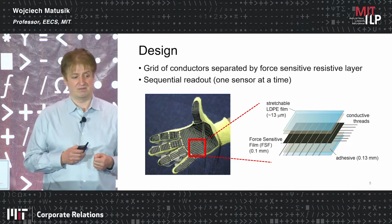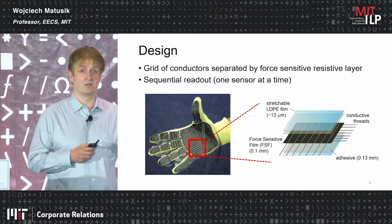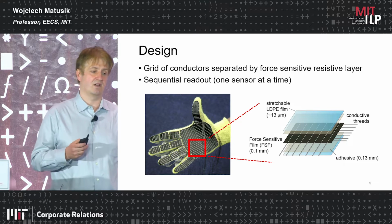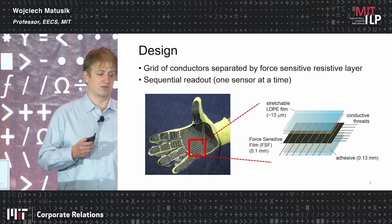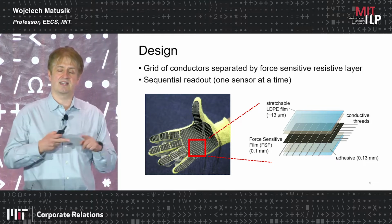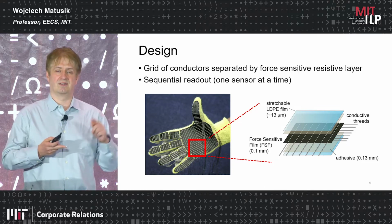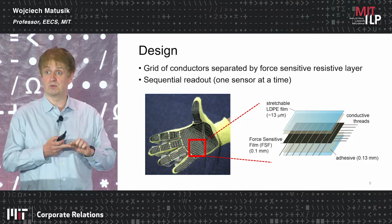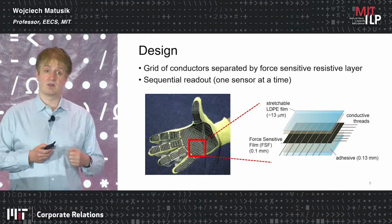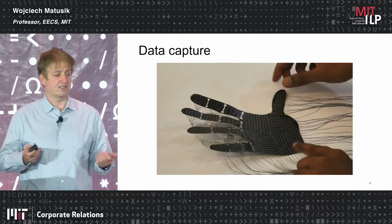How are the sensors built? Well, this is a very, very simple technology when you think about it. You have conductive threads going in two different directions, and then you have a force-sensitive film. It's a very inexpensive film that you can buy off the shelf, and everything is laminated nicely, so it offers nice protection. For each of the intersections of these two wires, you essentially get a force readout, because as you change the distance between the wires when you apply forces, due to the electrical properties of this film, the resistance changes, and you get a different readout of the voltage. So this is how the data capture works.